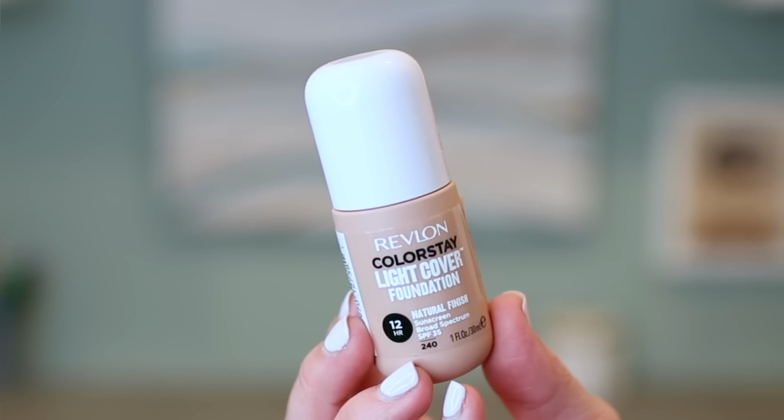This is the Revlon ColourStay Light Cover Foundation. On the bottle, it actually says natural finish, and that it's got a broad spectrum sunscreen of SPF 35, and it offers 12-hour wear. This retails for around $13.99 for 1 ounce. There are 12 adaptable shades, and I am in shade 240 medium beige.